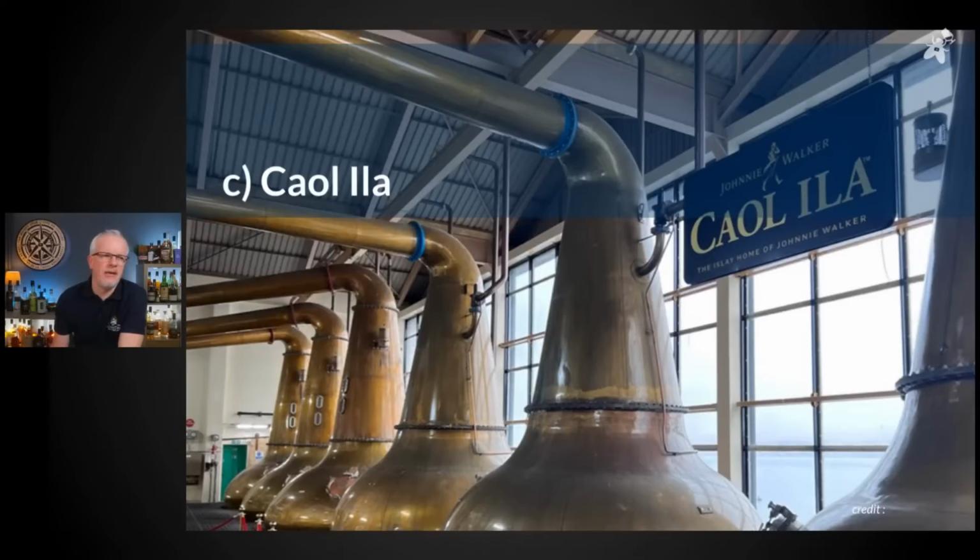They cover all bases. But the place, how they've managed to develop that whole site, to leverage the views that they have there over the Sound of Islay, over to Jura, it's fantastic. It's quite impressive, I have to say. The distillery remains great. The whisky remains great. How that whisky is being sold to us remains brutal.